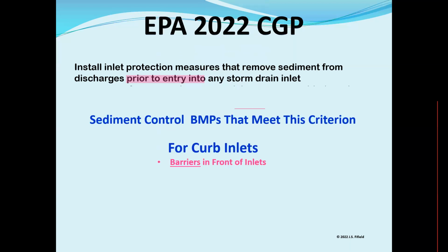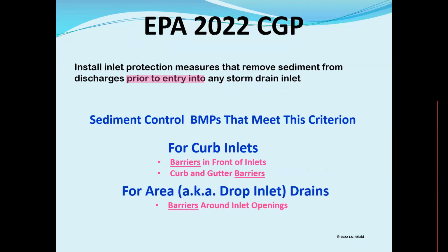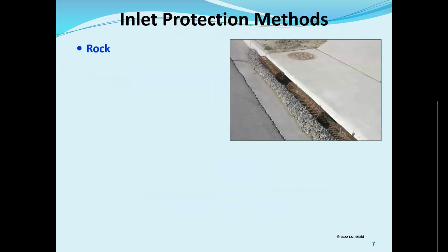Basically, recurve inlets, barrier in front of an inlet, and then one I'm going to talk about, curb and gutter barrier, which you may or may not know anything about. And if you're around area drains or drop inlets, they're putting something around that opening. That's all we have. We don't have many choices, as the fact that we have to get the sediment prior to entry into the storm drain inlet. So let's just talk about some of these things we have.